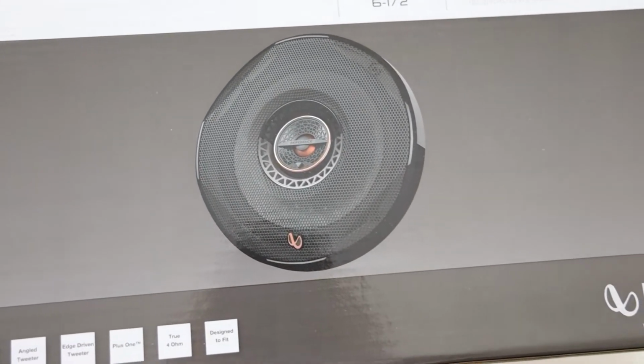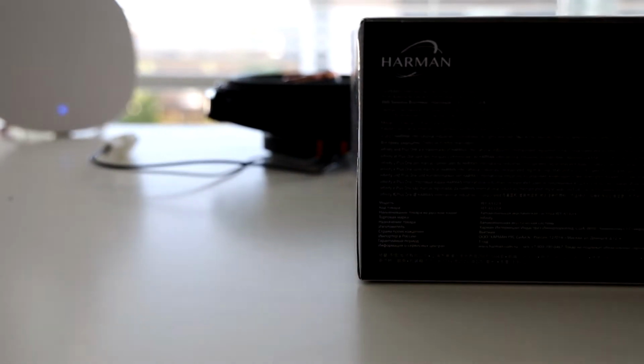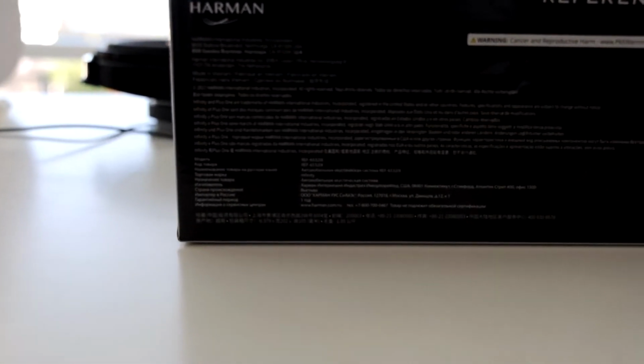So there are a few things that we need to consider when we're buying a new set of speakers, and these Infinity speakers hit every one of those points. I mean, on paper, they are fantastic. Now, keep in mind that I have not listened to these speakers, so I actually don't know how they sound. But based on the stats and the reviews and how bad the stock system is, I'm very confident that these speakers are going to sound really good.